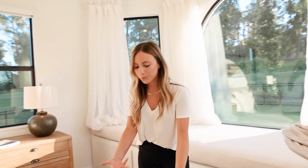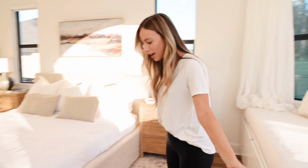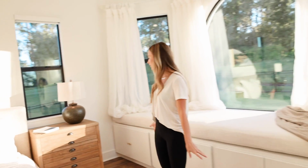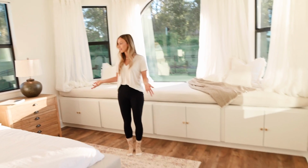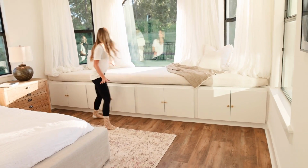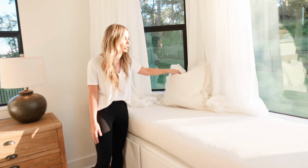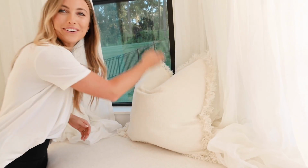Next is this rug. This rug is a vintage rug from Down East Home. They actually gifted us this rug, and I feel like it made the entire room come together. And they also gifted us these pillows, which are absolutely incredible. Like the quality, the way they karate chop.